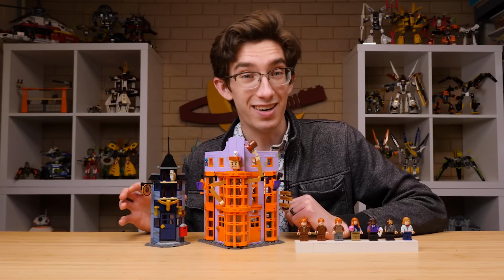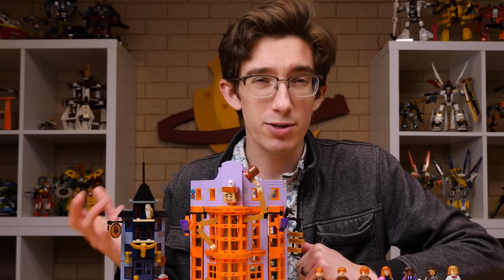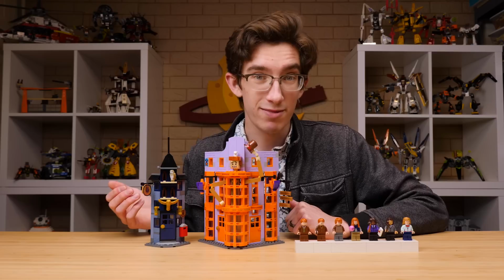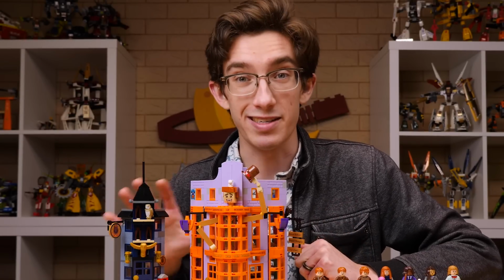What other Diagon Alley playsets would you like to see? Of course, we need an Ollivanders, but what other shops could we get? Maybe something that wasn't featured in the direct-to-consumer Diagon Alley. Yeah, like a Gringotts maybe. But there has to be other shops too that could be really interesting to see in this format.